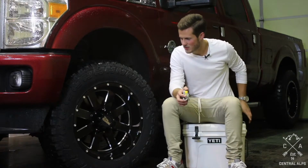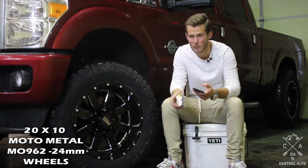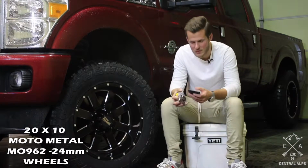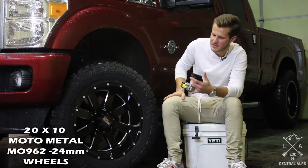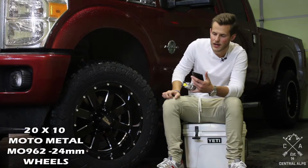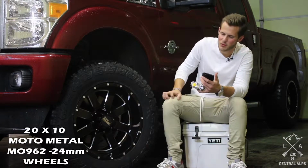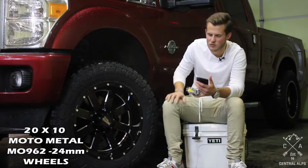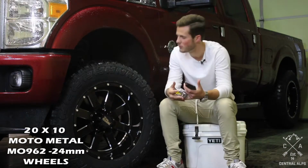Now these Moto Metal 962 wheels, they're offered in a gloss black, a satin gray, a PVD, and a chrome finish. You're probably asking what's a PVD finish? That is when you have chrome spokes and a gloss black lip. It's like a two-piece wheel, but it's not, probably. But they're offered in those four finishes. They're offered in a 17, 18, 20, 22, and 24-inch wheel. So no matter what size you want, you can get it.